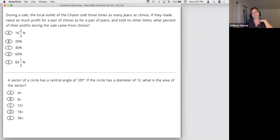Story, math, or geo for the first one. Story. I know the answer choices have percents, and I see this piece where it says sold 3 times as many jeans and percent of their profit. So it sounds like I could do some sort of proportionality here, and it's percents. Even if I could decide whether the answer was under 50 or greater than 50, that gets me part of the way. The second one is geo. My eyeball sees a sector of a circle. If I don't know anything about the sector of a circle, this is probably not a great question to work on.